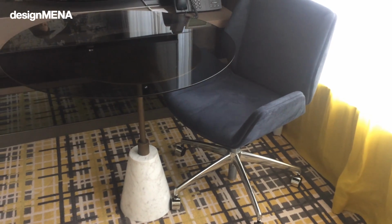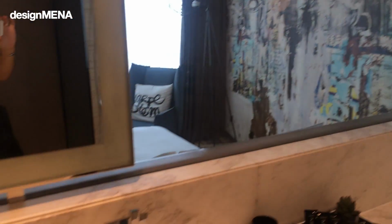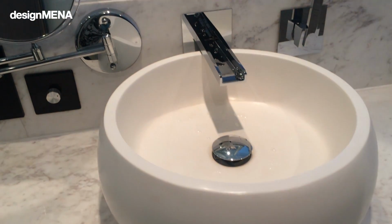We completed a mock-up room last year. There are minor tweaks that need to be done, but the rest of it will be done later this year to complete the hotel package. And that will also be an exciting upgrade to the hotel.